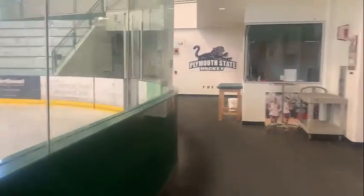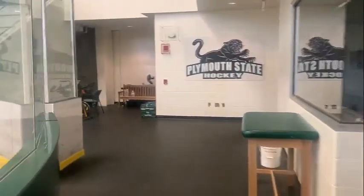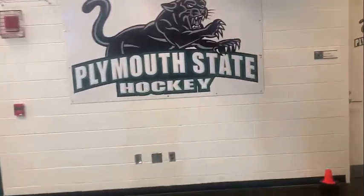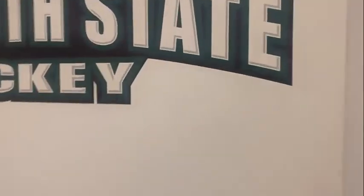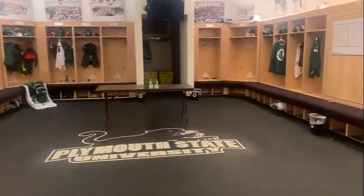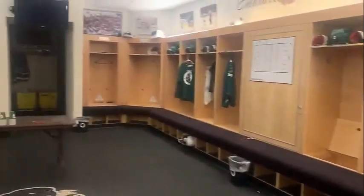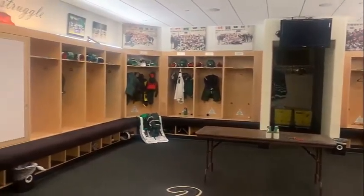Here we have on the right-hand side behind this glass a full-service athletic training facility. We have a full-time athletic trainer with us that helps with rehabilitation and any injury needed. Here is our dressing room right outside the training room. Coming into our stick area. And then this is our dressing room. Most of it's been cleared out for the summer. You can see the championship photos on the back wall.